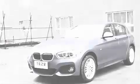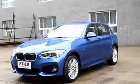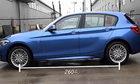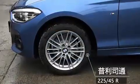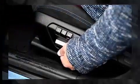The 118i is powered by a 1.5-liter three-cylinder turbo petrol engine shared with the Mini range, developing 100 kilowatts of power and 220 Nm of torque, while the 118d is motivated by a 2.0-liter four-cylinder turbo diesel with 110 kilowatts and 320 Nm.